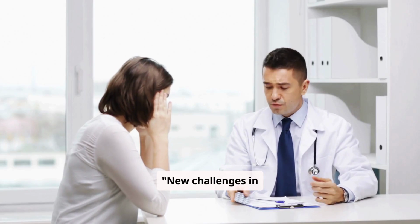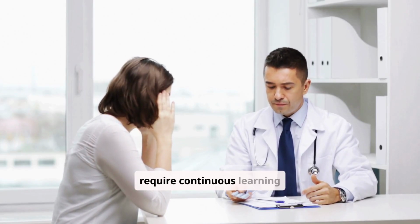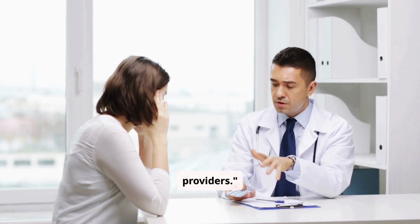New challenges in diabetes care, such as novel treatment, require continuous learning and collaboration between patients and healthcare providers.